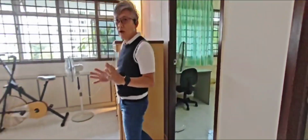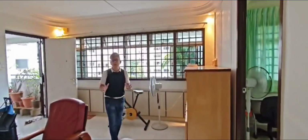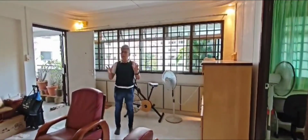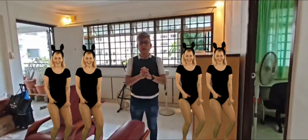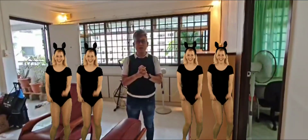Although the house is not very, very new, but to stay in this house, I would say it's very comfortable, and you got all the space again. Huge, big, huge. Please call me. The rental is pretty low, and you can just call me at 8166-8898 for more information.